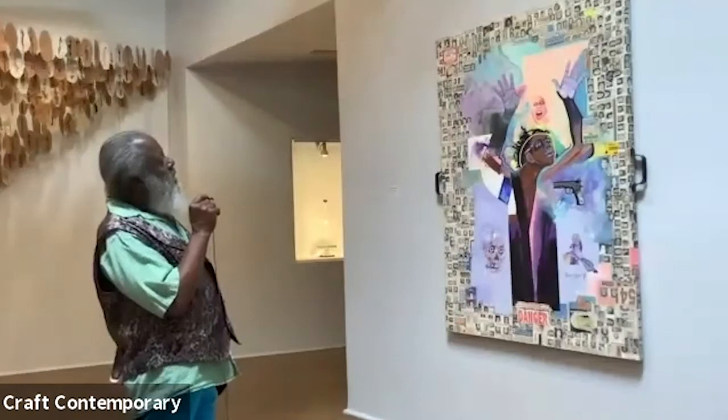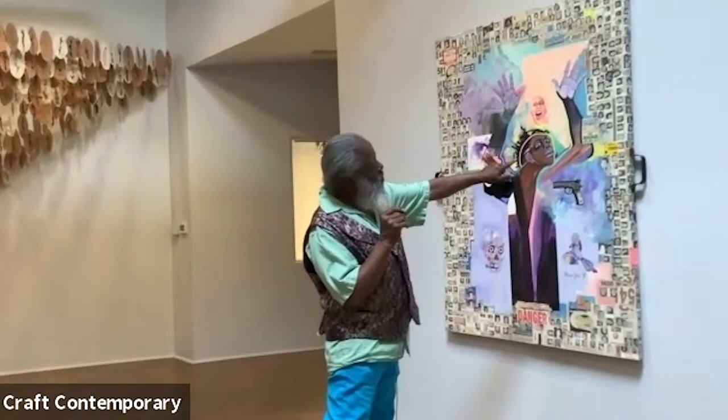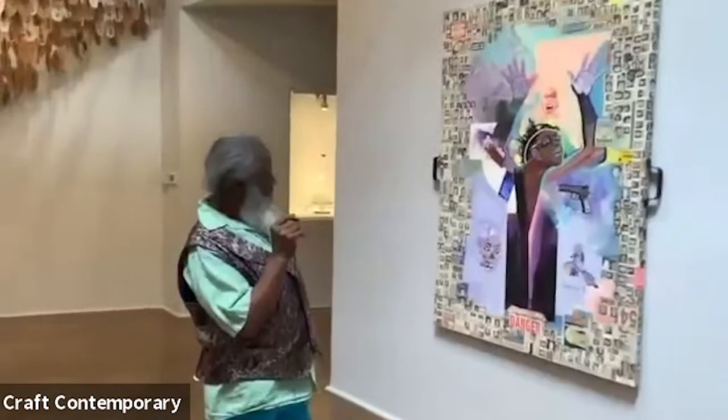Also in the collage area, to make it relate to the community, I use where it says Crenshaw Car Wash. So that's in your neighborhood. Yep.